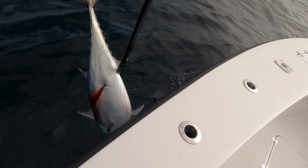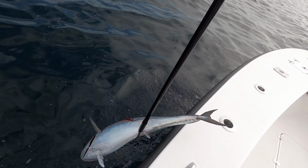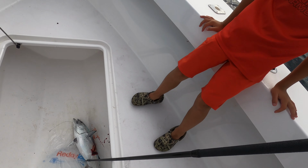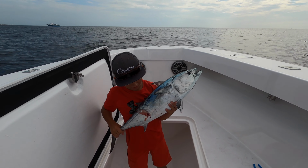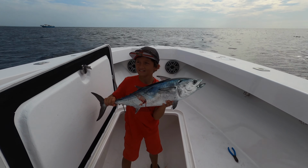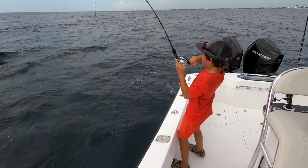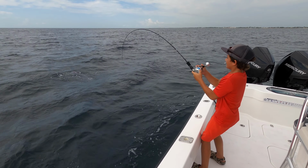Oh my God, my arms are like dead. Big bonita, live goggle, and they fight so freaking hard. It's a big one. Gonna make some serious bait strips out of that. Yep. On to the next. I think it's another small bonita.